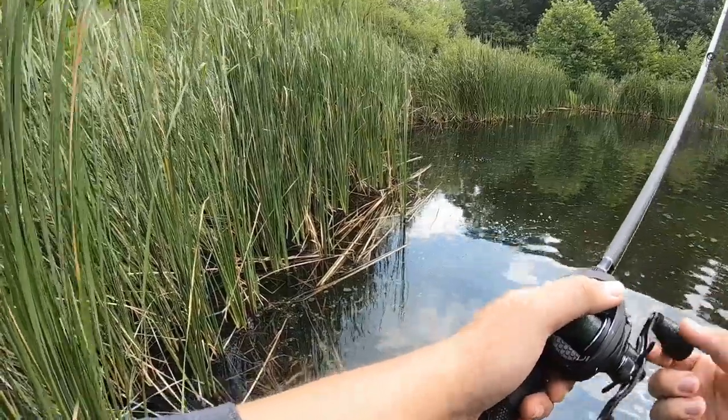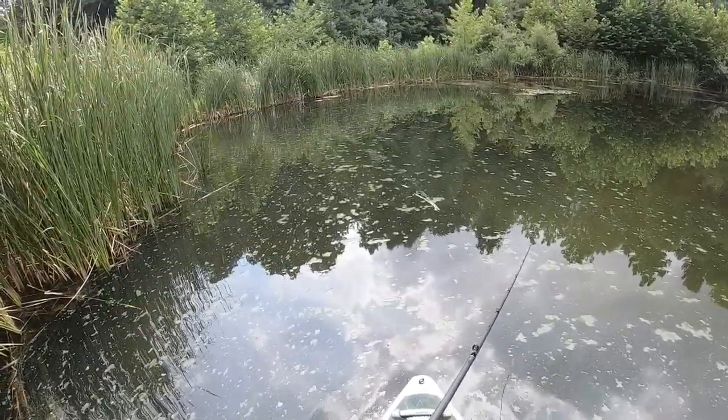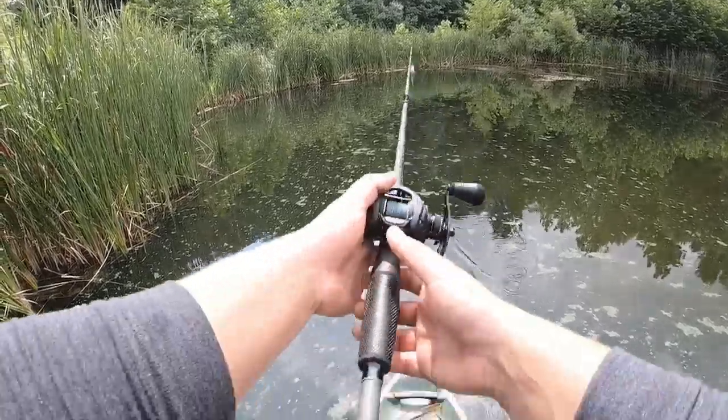That was a good catch right there. I'm getting him now. I'm on him. Came right off. There he was right there. I just saw him swim away, too. Wasn't a bad one, but that's all right, we'll get more.